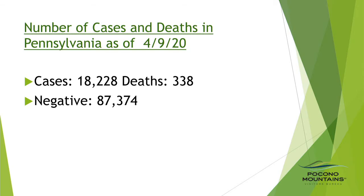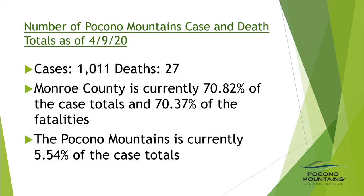The number of cases and deaths in Pennsylvania as of 4/9: cases 18,228, and fatalities unfortunately at 338. Negative cases are at 87,347. As that relates to the Pocono Mountains, the cases again are at 1,011 and fatalities unfortunately at 27.